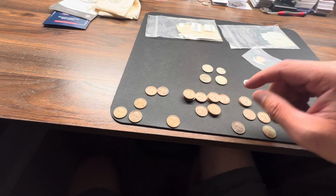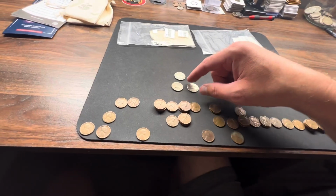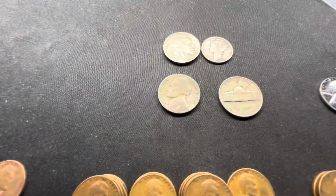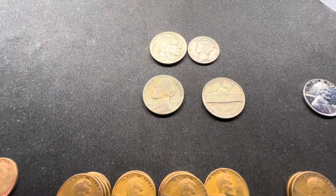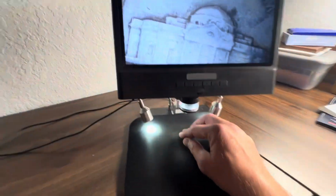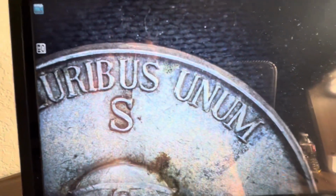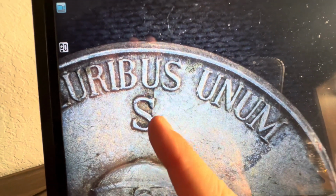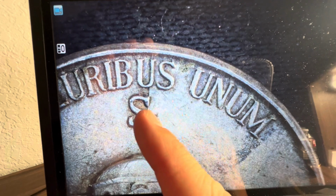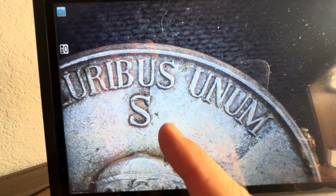And then come over here, where were we at? And then the two war nickels, we had a 43 and a 44. They were both San Francisco. Now, the 44 here, this has got a pretty cool arrow on it also. And as you see right along the S right here, it's crazy how clean it is on one side and dirty it is on the other, but it looks like it's got a nice little die crack.